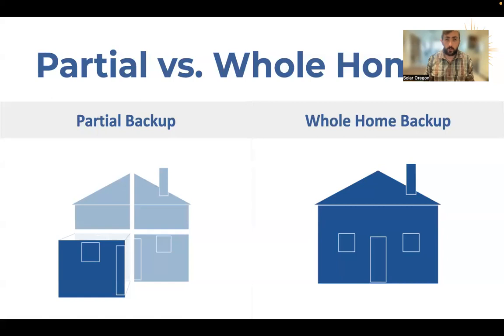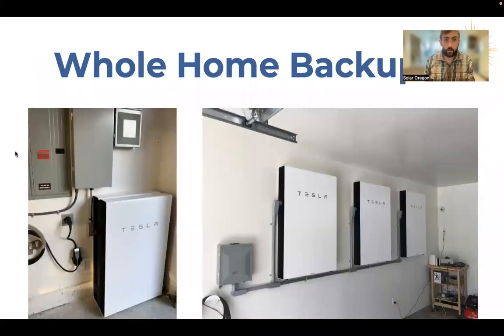In contrast, if you want a whole home backup, that may require multiple batteries. And because batteries are more expensive, that can add to the cost in a significant way, and that can be prohibitive. But those are two styles of home backup. This is an example of multiple batteries being installed to give a whole home backup.